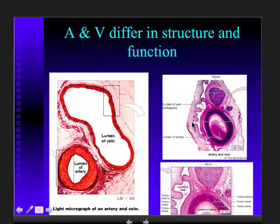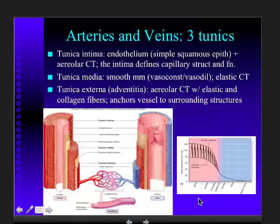If there's blood in it, it won't be quite so collapsed as that, all right? And likewise here, there's the lumen of a vein, here's the lumen of an artery. You can see the wall of the vein is very thin. You can see the wall of the artery here is quite a bit thicker, all right? So with that, let's get into the structure of these blood vessels.